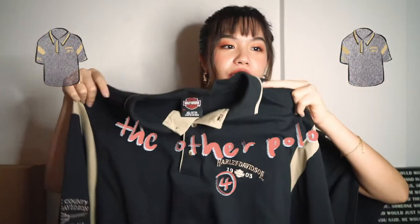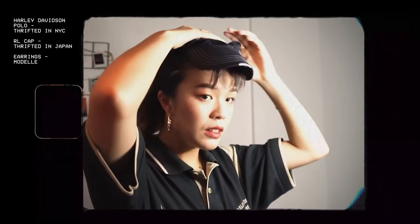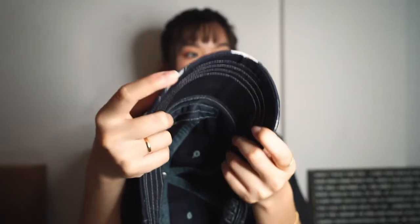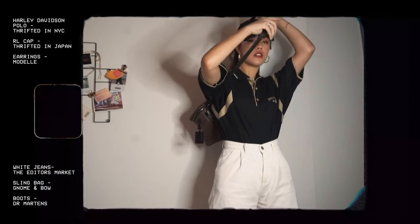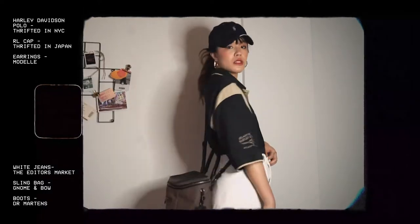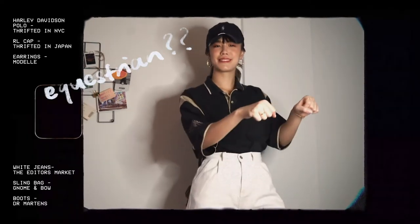So, still with my polo tees, I got another one from New York. This is the Harley Davidson polo. It's the biggest polo that I got. I paired this with a Ralph Lauren cap that's also dark blue, that also has stitching detail on it, and some distressed ends over here, as well as my pair of white jeans, and then threw on my Nom & Bow sling bag just to add a touch of neutral colors. And then I tied my hair up into a ponytail, and oh look, I look like I'm gonna ride a horse. I don't know why this is giving me those equestrian vibes.